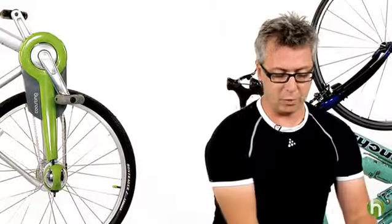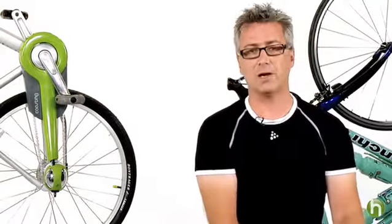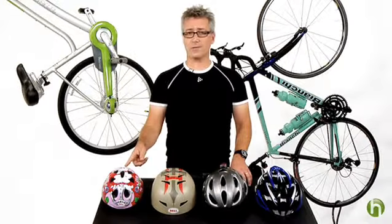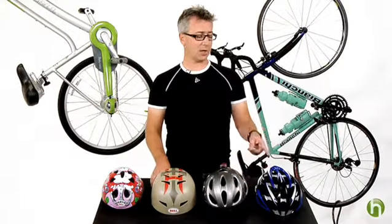Again, helmet is the most important piece of equipment besides the bicycle, and you should never ride your bike without a helmet. It's the easiest way to stay safe when you're out there riding. Remember, whether you're a little kid riding in the driveway or a racer out doing 100 miles, always wear your helmet.